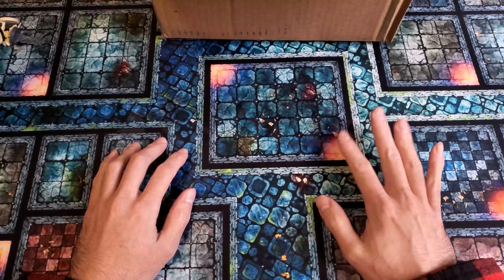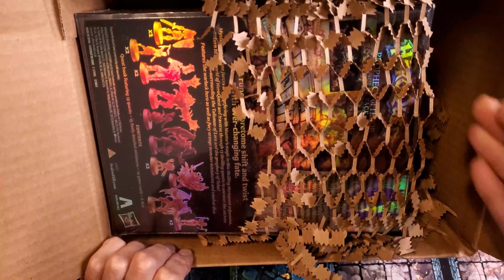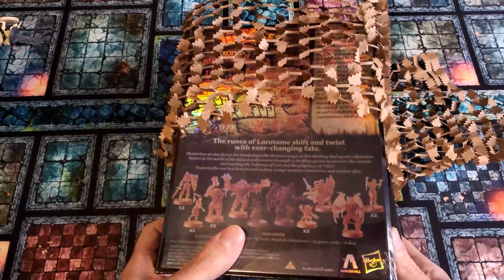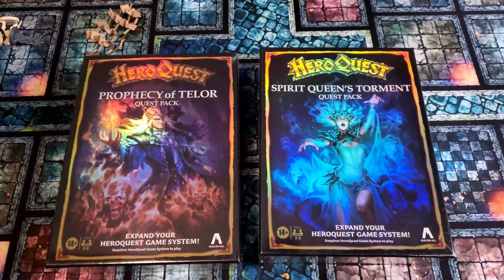Well, this was certainly unexpected for a Tuesday, but my shipment is finally here. And so today we are going to unbox, compare, and generally overview the two brand newest expansions to the 2021 Avalon Hill HEROQUEST. This was surprisingly effective, actually, these little cardboard trees. I'm talking about Spirit Queen's Torment and Prophecy of Telor, the quest packs.